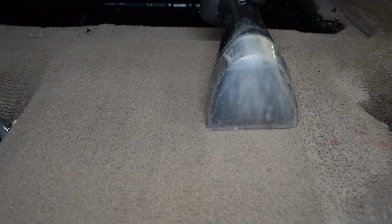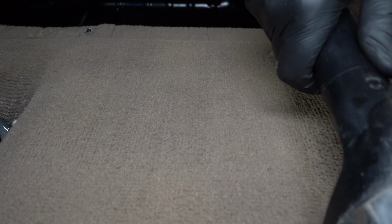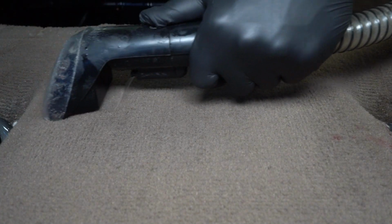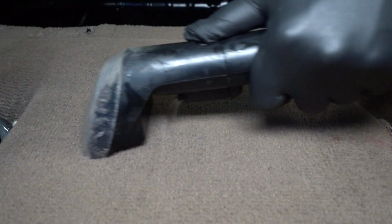Now for any of the little spots that you might see that weren't able to be sucked up by the extractor, like the white piece of gum there, I will be hitting those areas later on with the steamer, so you don't have to worry. Nothing was missed. I just simply have a process of how I attack a vehicle like this, and some things just have to wait.